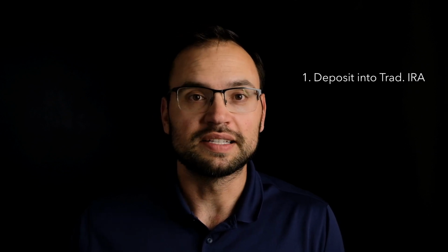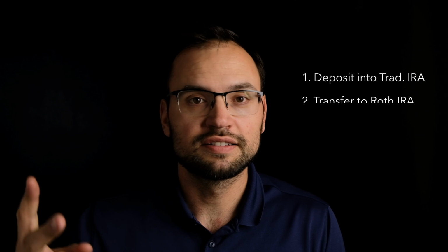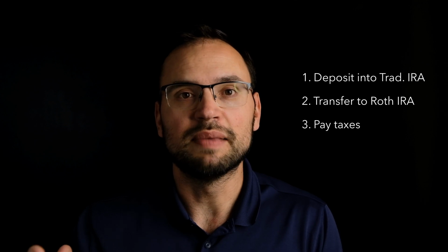Let's talk about how a backdoor Roth happens. I'll describe the easiest way that you can do this. There are technically a couple of other ways, but this is the simplest version of the gyration. First, deposit money into a traditional IRA. Next, transfer the money into a Roth IRA, hopefully with the same investment company, just makes things simple. Finally, pay taxes on the amount that you transferred.